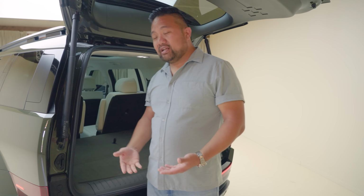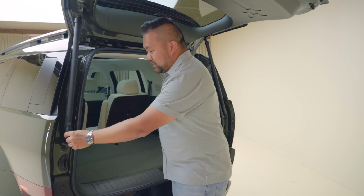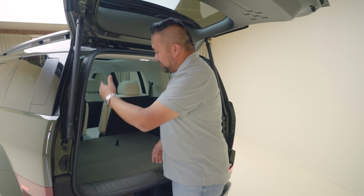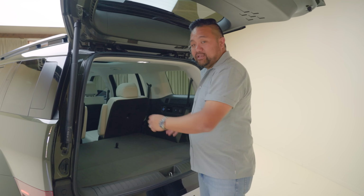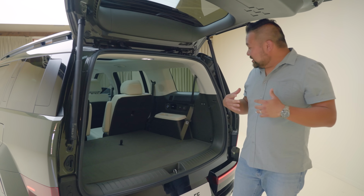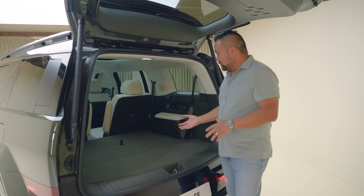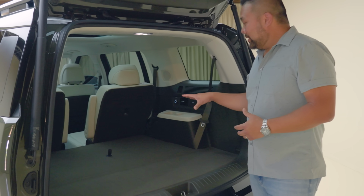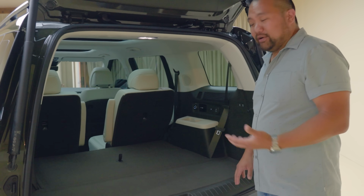And Hyundai says that if the taillights were higher, they would have had to position this strut inwards by about 100 millimeters, which is roughly this, and that would have really shrunk down the area in which you have to load cargo. They didn't provide exact measurements for this space yet. We know that the last vehicle had about 32 cubic feet of cargo room behind the second row, but that's information we're going to find out later for this vehicle.